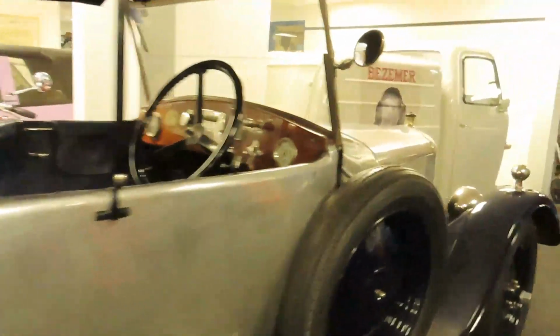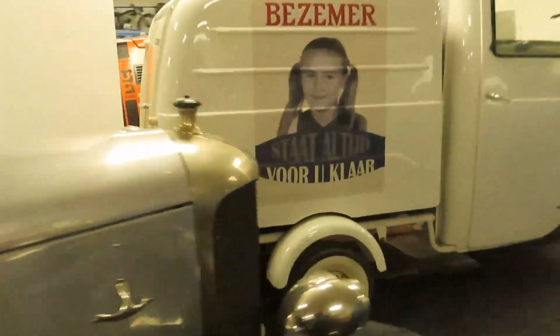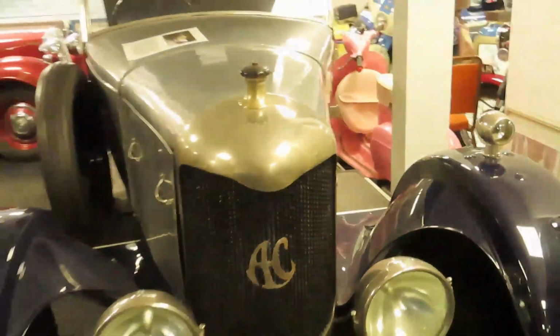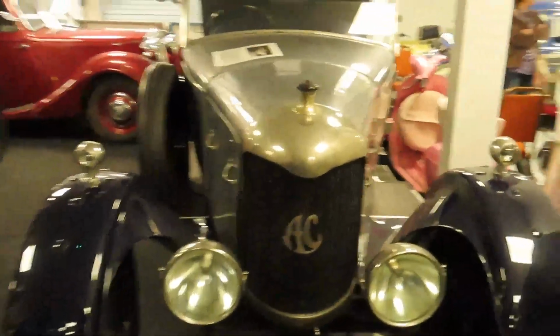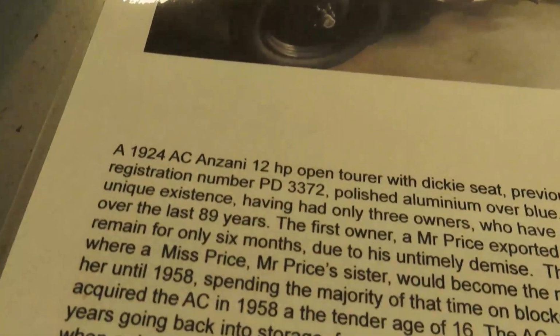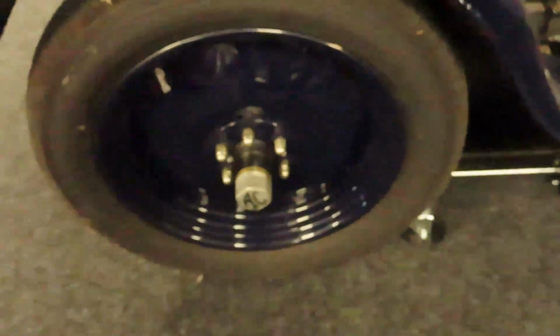I believe this is an AC actually. We'll have to have a look around the front. Yeah, an AC. That's an extremely rare and early car. Lovely sort of polished metal. 1924 AC Royale. This is an AC 12 horsepower open tourer with dicky seats, so the unfortunate passenger has to sit in the back there. What a lovely body shape this is. Nice solid wheels as well, which means this car is very early.